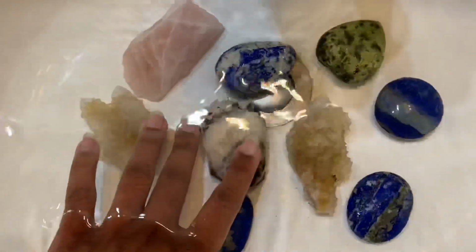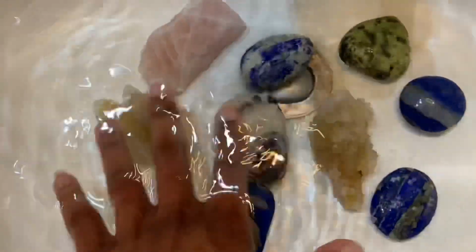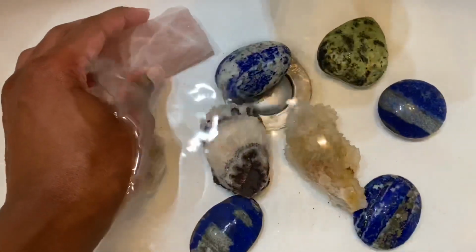So the first crystal that I'm going to show you, as you all can see them here, I have 4 lapis lazulis. I have, I think, a tritone calcite, but this is more of a white and black. I have a nephrite jade. I may be pronouncing that wrong. And then I have 2 spirit quartz or fairy quartz, as some consider them. And then finally I have a rose quartz that I am so in love with.